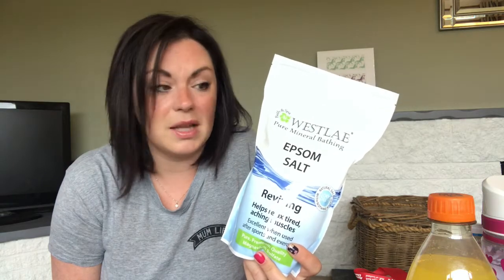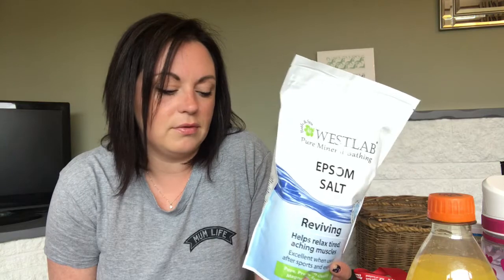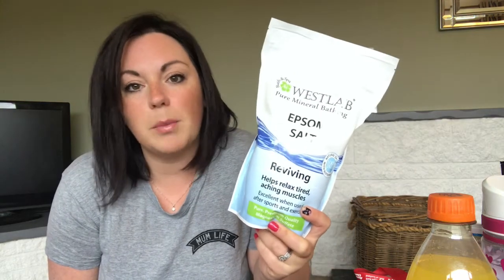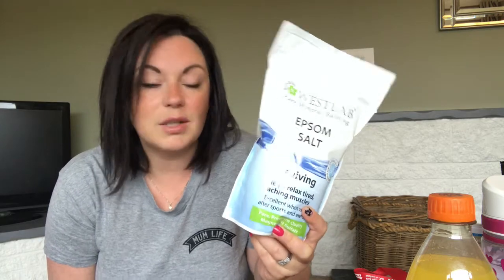And they're really cheap, from Home Bargains. It's like £2.99 or something like that for this big bag. I think for aching muscles, it's like half. It's a kilogram bag, and you can put in up to 500 grams for muscle aching and stuff like that. So I shall be using that as soon as I get home. And I think that's really it.